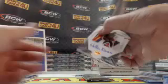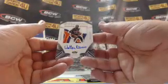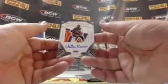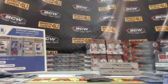Jeez. 19 out of 25, silhouettes, three color. Prime logo patch autograph for the Suns, Walter Davis. Fourth prime silhouette.